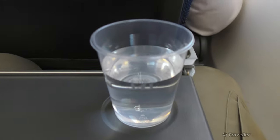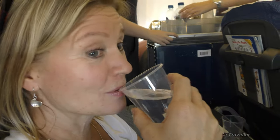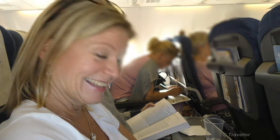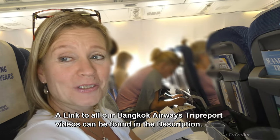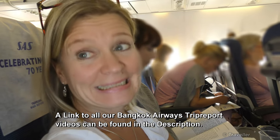So the water's free. So we got one each. It's bubbly water. Yeah. Look at that spread. Can I say one thing? Anna wants to say something. It's not Bangkok Airways? Drinks, wines, you can name it.